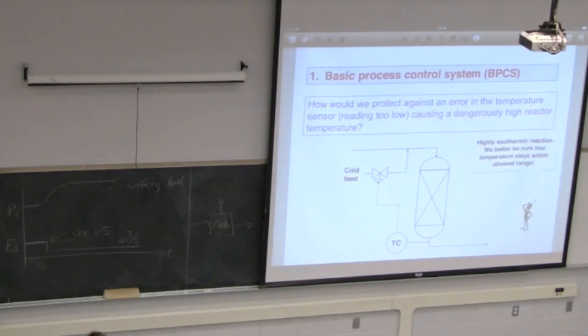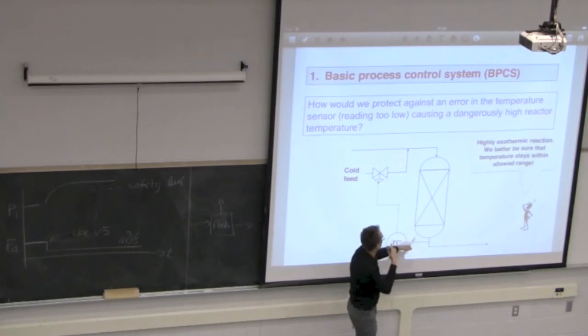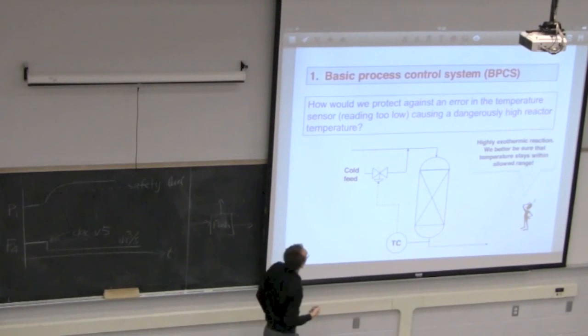One final one for you to think about is, let's consider this new example. Here's a reactor, with an exothermic reaction taking place. I can manipulate the temperature in this reactor, to prevent temperature runaway, by injecting cold feed into the feed point of the reactor. This outlet temperature over here, I don't want it to exceed a certain upper bound. So when this temperature is too high, I open this valve and send a bit more cold feed into the reactor to cool it down.